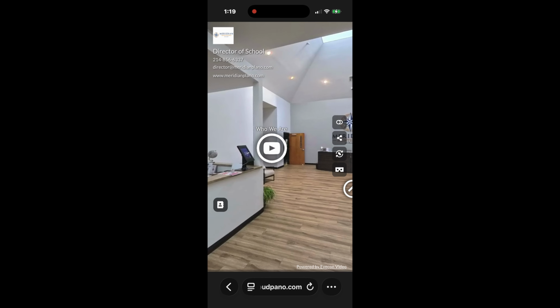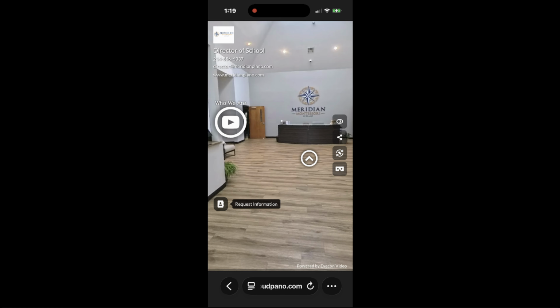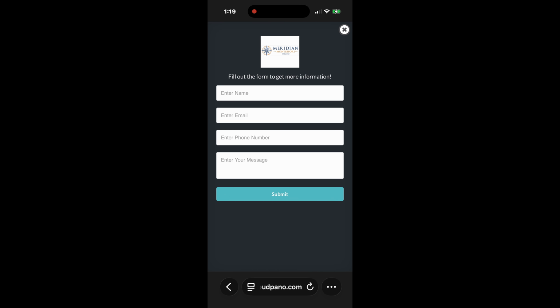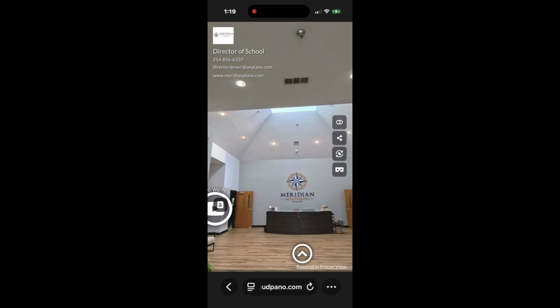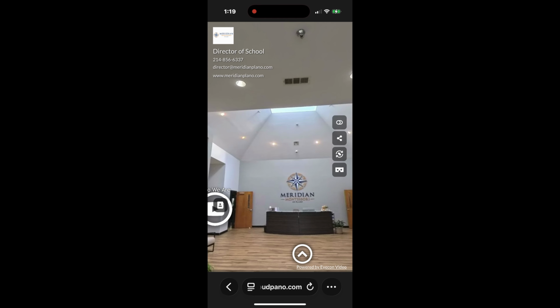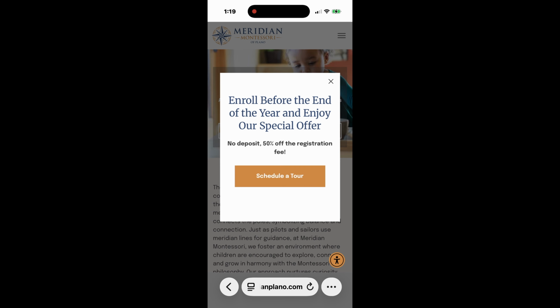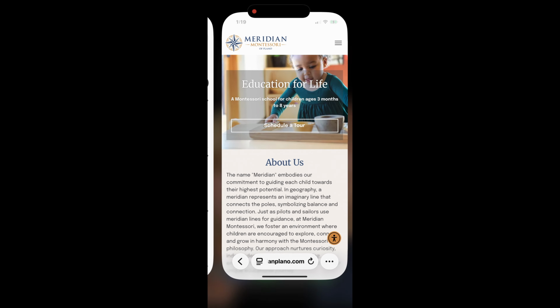We've also streamlined the conversion process. If a parent is ready to take the next step, they can tap the online form to connect with the admissions director immediately. Or tap the email address to send an email. Tap the URL link to go directly to your website. We even have a one-tap phone link for mobile users to call your office directly.